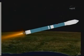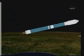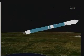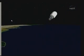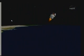And we have MECO, standing by for VECO. And we have VECO, standing by for 1-2 SEP. And we have 1-2 SEP. And we have ignition. Ignition on the second stage. Second stage chamber pressure beginning to rise. And we see fairing latch separation. Separation of the payload fairing.